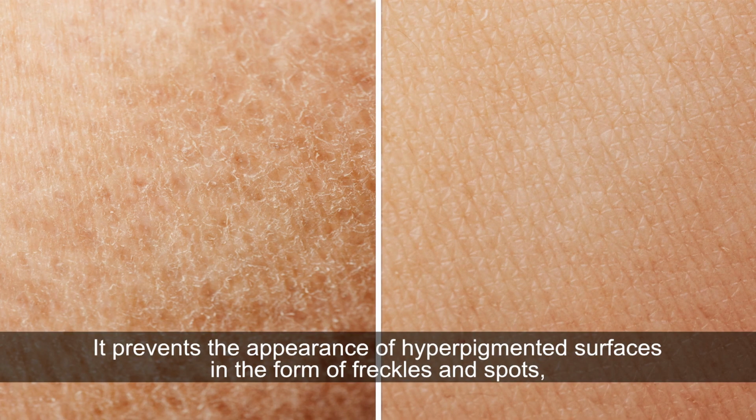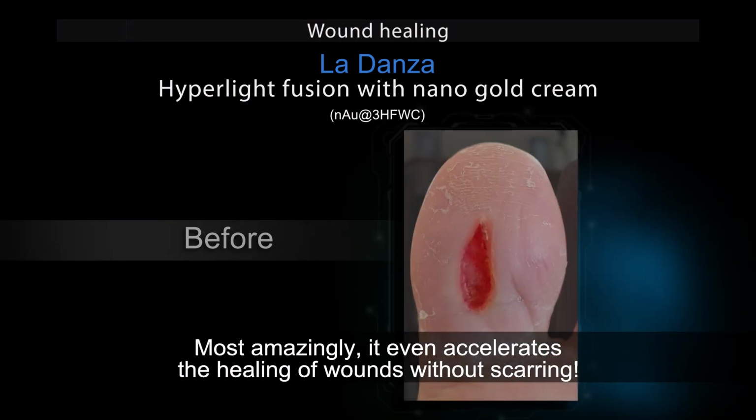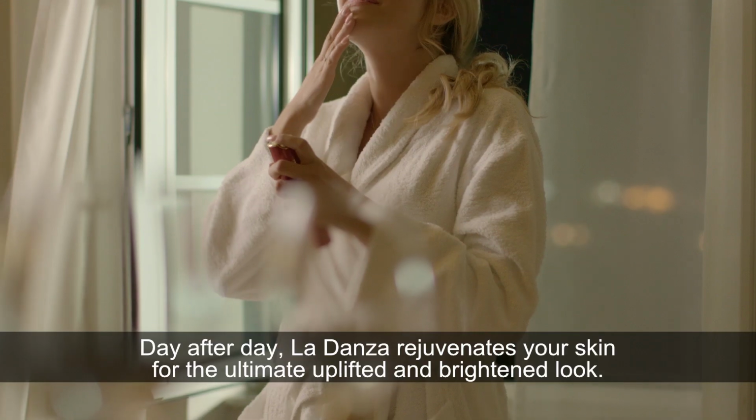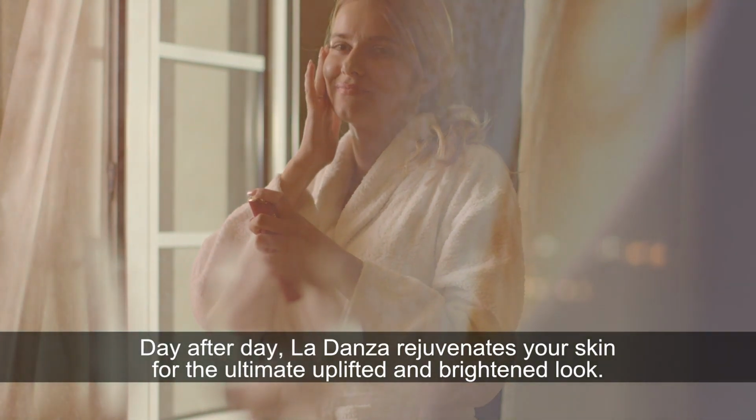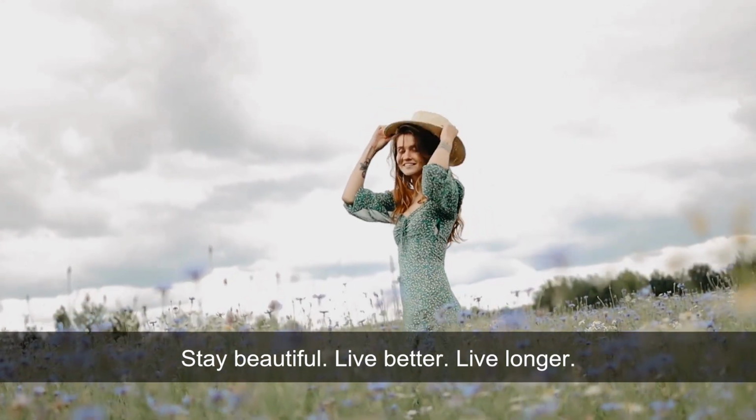It prevents the appearance of hyperpigmented surfaces in the form of freckles and spots, lending a younger and healthier appearance. Most amazingly, it even accelerates the healing of wounds without scarring. Day after day, La Danza rejuvenates your skin for the ultimate uplifted and brightened look. Stay beautiful, live better, live longer.